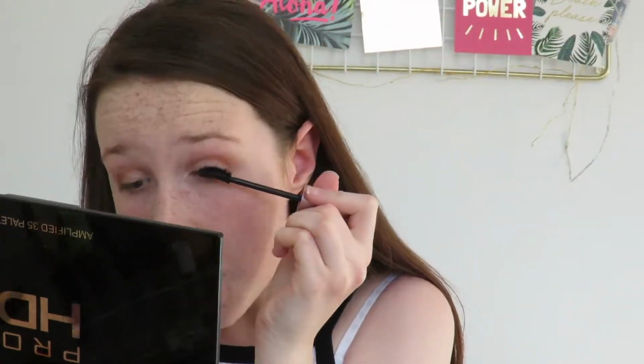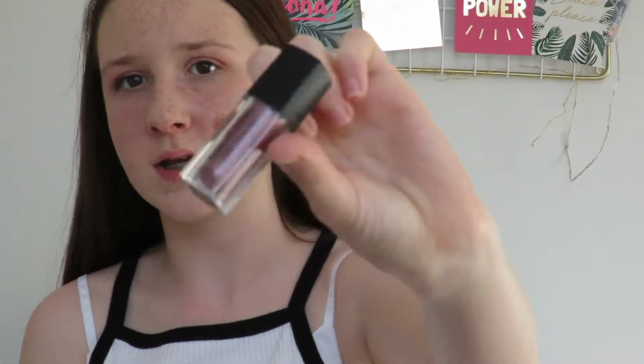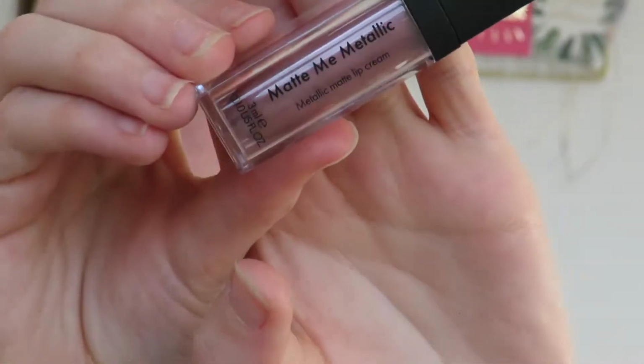I'm just going to leave my eyebrows because I can't be asked to do anything with them. But I'm going to be using the usual Maybelline Lash Sensational. So I just did my mascara, and I feel like that went everywhere. If it did, I'm just going to go. No, it's just my eyes that look weird. Also, to finish this off, I'm just going to use this Matte Me Metallic, even though it literally is not going to focus. There you go, in the shade Rusted Rose. Just haven't worn this in quite a long time as well.